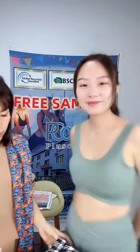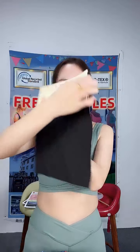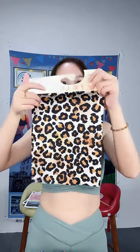Okay, we already introduced the two patterns for the sublimation. Maybe next we will introduce more patterns, but we don't have so much time. Oh yeah, I saw there is a sexy leopard pattern. The inside is also in black color, because this is nylon and spandex material. Very sexy, right?